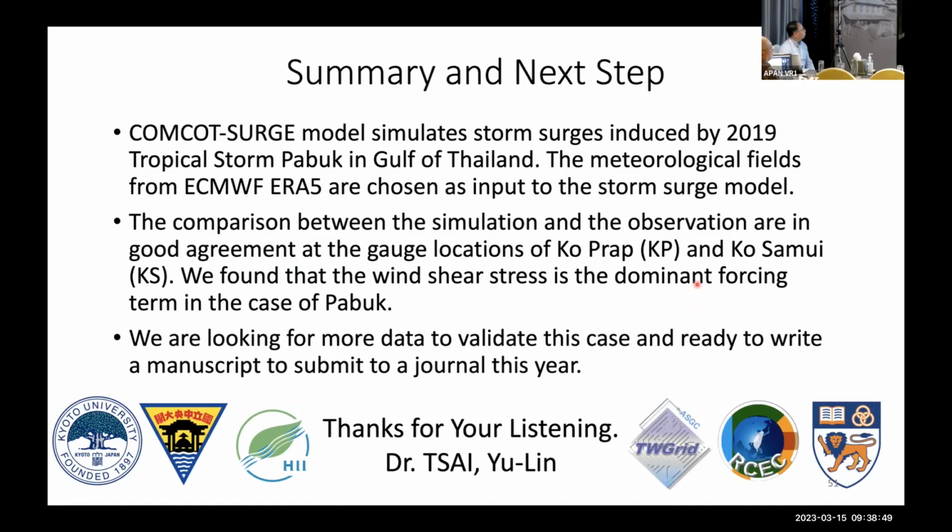So for the next step, we are looking for more data to validate these types of models, such as the inundation and more detailed bathymetry to do the flood depths. And I think it's a very good case study for Thailand and also for the Asian countries to understand that even if the storm intensity is not very severe or not very strong, it can also cause some damage and disasters to the coastal areas.